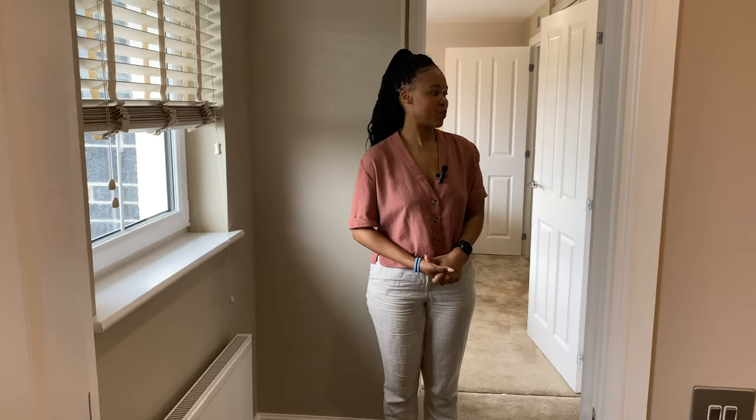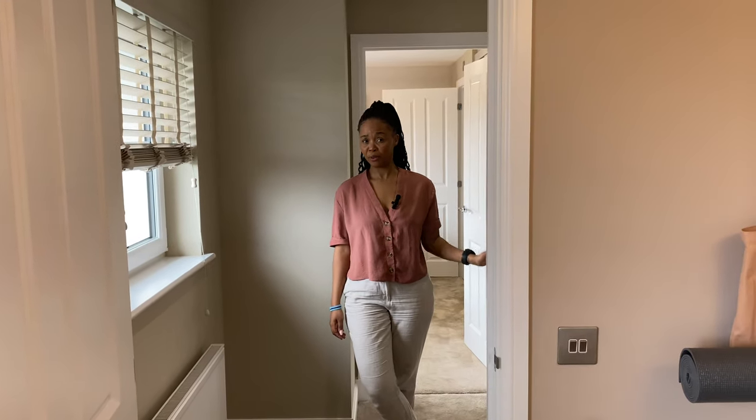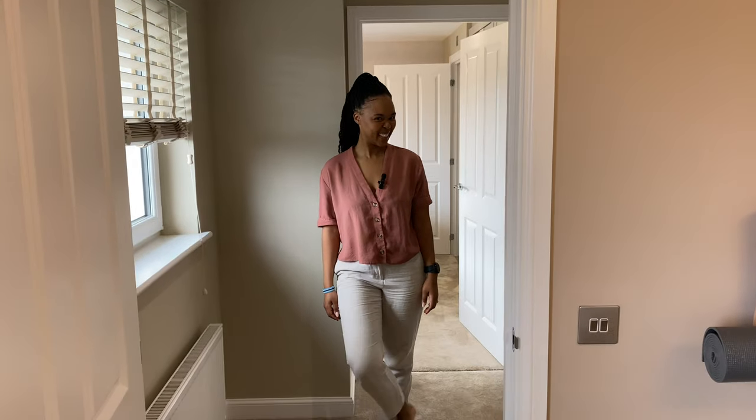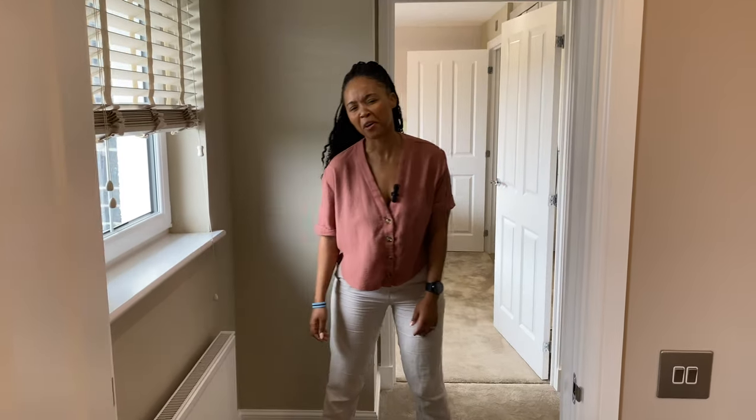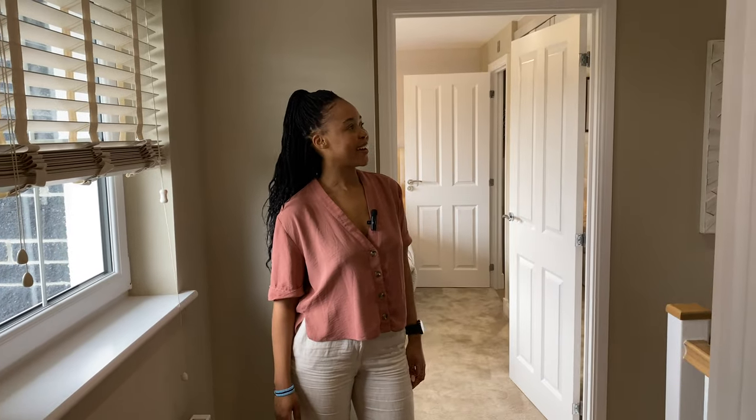I think we can both appreciate that this home has enough space for maybe a family of five. What do you think? Family of six? No. Family of four. Yeah. And then a guest bedroom. Okay, yeah, a lovely home.